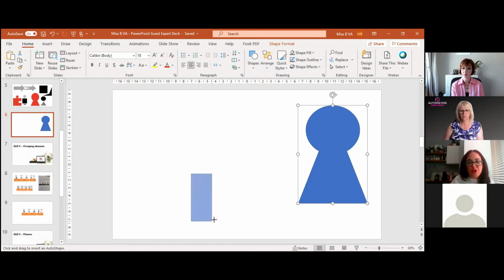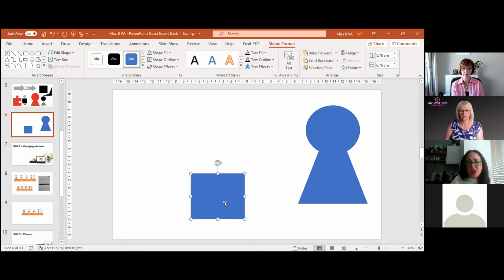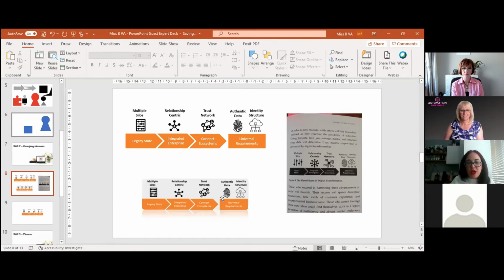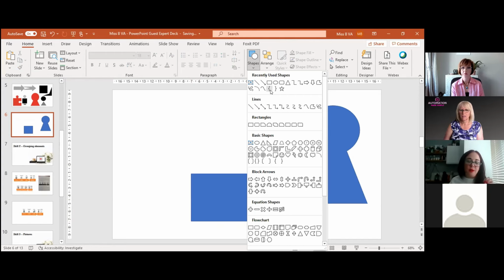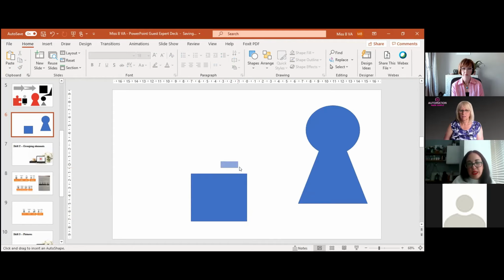If you draw your square, the best way to see is that the lines will start to come up and give you alignment guidance. Once you've got it, you can fiddle with it a little bit to the size that you want. I'm then going to draw the other two elements, which are a circle and a little rectangle. We'll do the rectangle first, which I'll pop here.